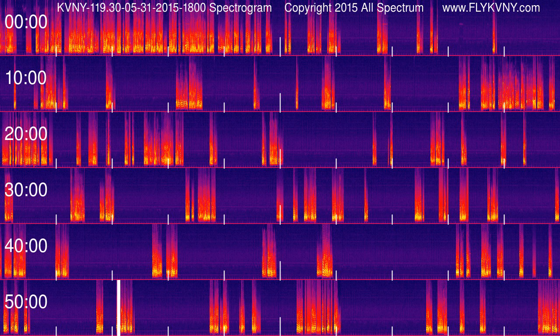Tower, good evening, Cherokee 8346 Hotel, inbound from the southwest. Cherokee 8346 Hotel, Van Nuys Tower. Right traffic 16 right, report right downwind. Right traffic, 16 right, report downwind. Desert Flight 168, contact SoCal departure. SoCal departure, Desert Flight 168.